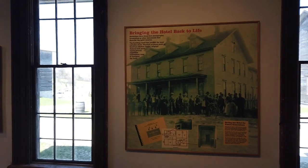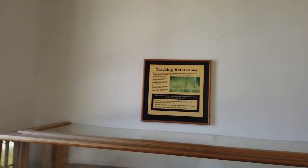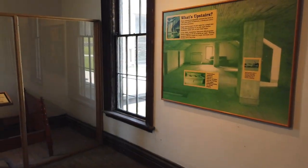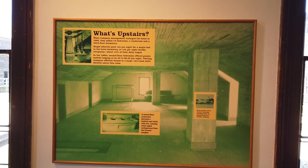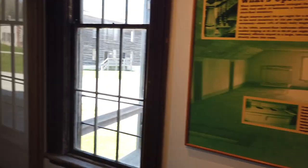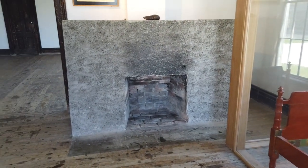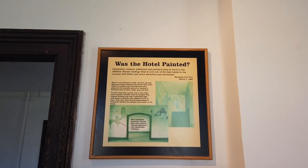Oh, this is the hotel. Shows you what's upstairs. 19 bedrooms, a washroom, and a third floor dormitory. It's a fireplace to heat up the building. You know, I was just thinking how the hotel was painted nowadays. They had lead paint and everything else.